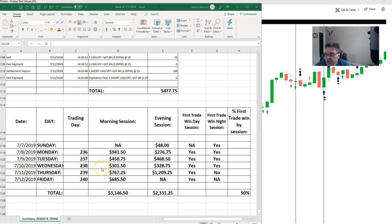Now, the difference is that in the morning I'm looking at 8 a.m. Central till 3 p.m. Central, whereas in the night session, I'm only trading for 2 hours. So obviously you can see the nights are stronger because I'm making pretty much what I'm making during the day, but over a shorter period of time, right? So I'm only trading for 2 hours, and nights are a great time to trade. If you have the opportunity to trade at night, I highly suggest it, and Sunday nights are very good.